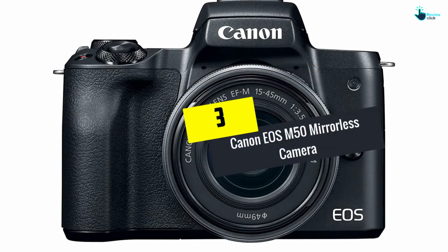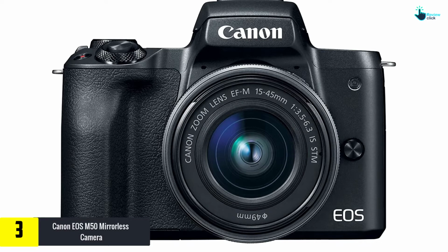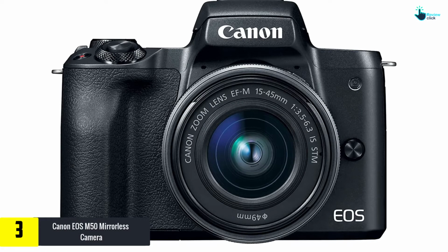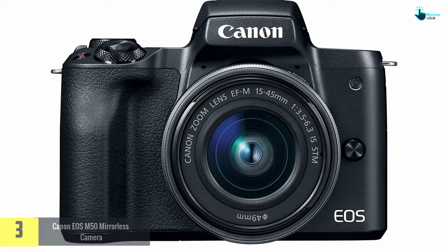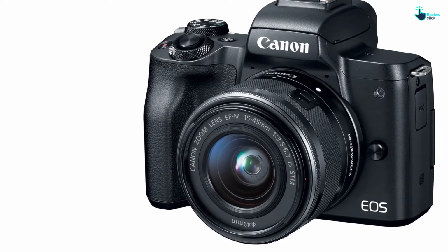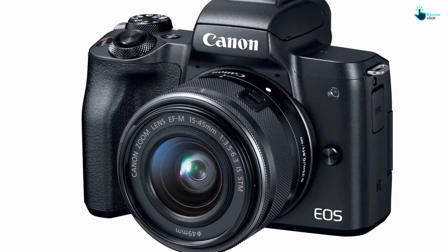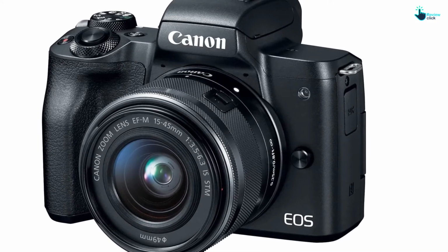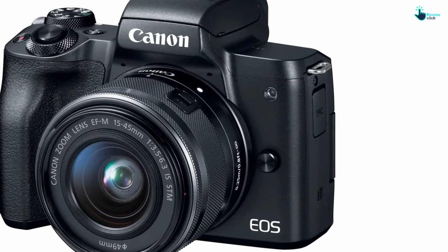At number 3, we have the Canon EOS M50 mirrorless camera. The EOS M50 mirrorless camera from Canon is easy to use and offers great image quality. It has a 3-inch vari-angle touchscreen display that is hinged at the side of the body. This camera can shoot up to 4K UHD 24p, which can give your videos a superbly cinematic look. Also, you can shoot video in FHD 1080p.